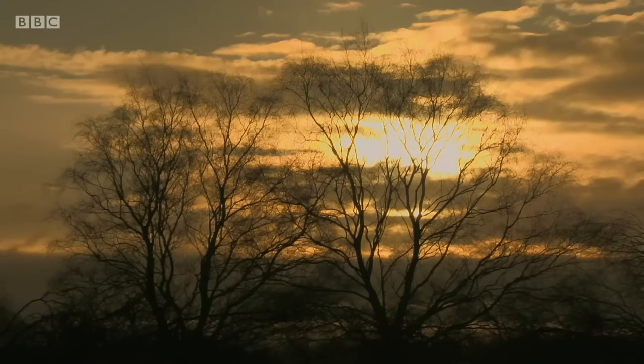I came for an interview here on site, and we went for a walk on the edge of dusk, and it was just such an enchanting place.